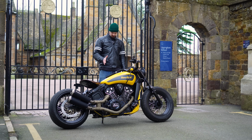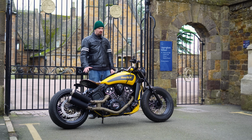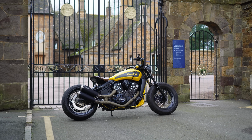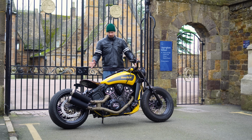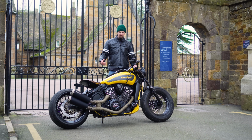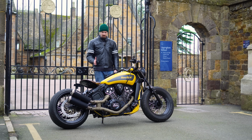I'm really starting to develop a soft spot for these Indians, and I've always admired them, but because we haven't had them on the channel or really had many experiences with them at all, we'd only ever ridden two before these two, and I personally hadn't ridden one because at the time I didn't have a license. I wasn't old enough. So now that I've ridden one and had some experience with them, my God, they really are making an impact on me.